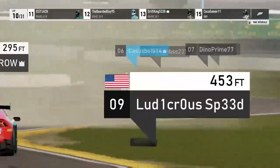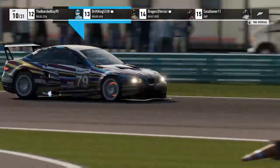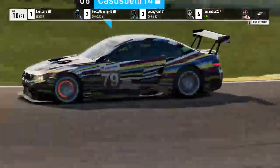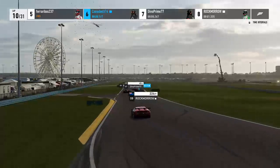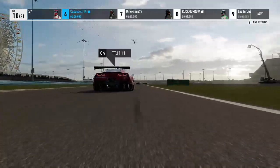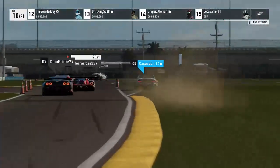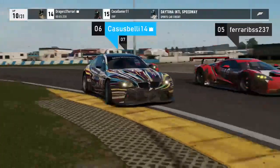Now Ferrari Boss, TJ, Dino Prime, Kazubelli, all four of them are basically right on top of each other right now. As they go around that first infield hairpin, once again, Ferrari Boss is calm on the outside, but this is the infield section where the four GTs are the strongest. TJ, though, has dragged his Chevy up into the fourth position right now. And Kazubelli is the one who ends up sliding off circuit this time.